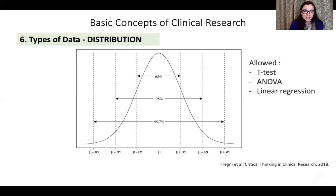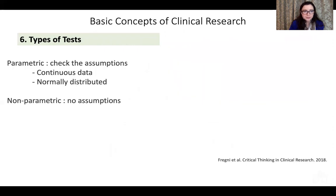After receiving the data for whatever variable you need to analyze, we will also need to see the distribution of that specific data you are collecting, whether that's normally distributed or not, allowing us to apply parametric tests such as t-test, ANOVA, and linear regression.